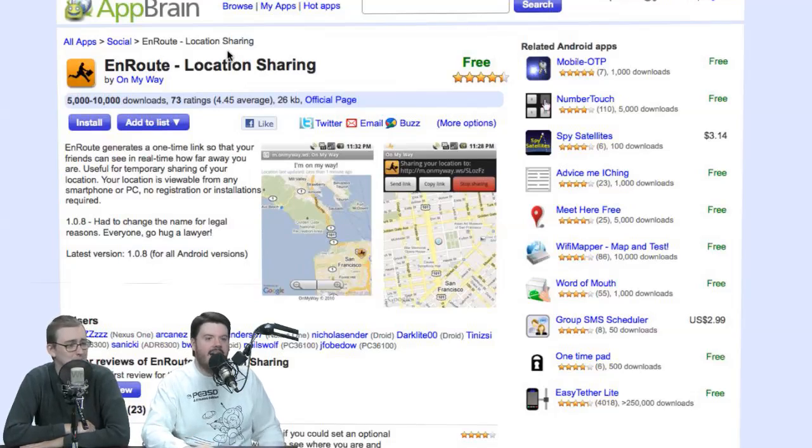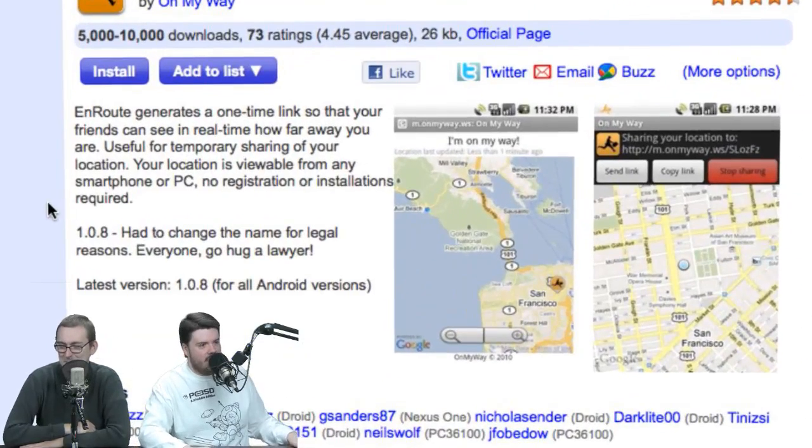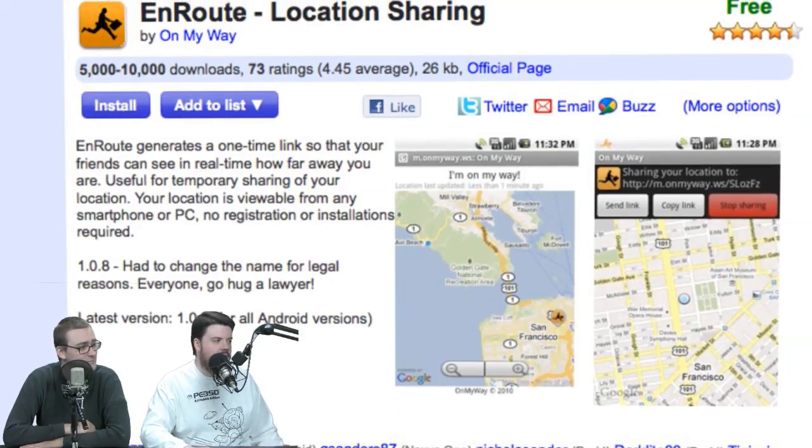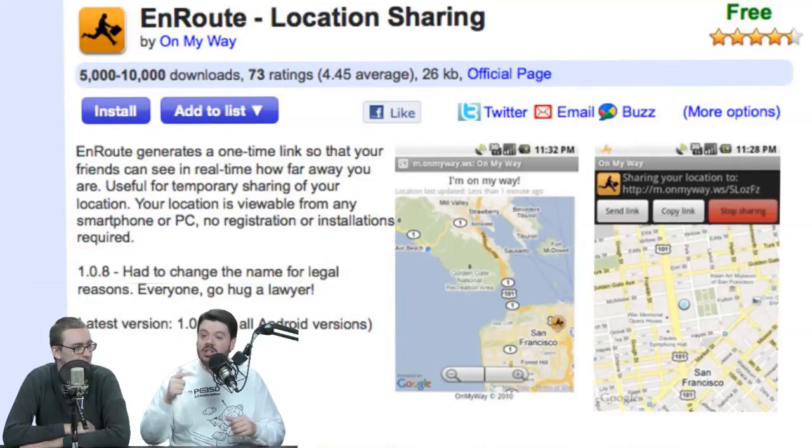This program is called InRoute, and it's called location sharing. But here's the thing: it's not one of these fruity Gowalla or Foursquare location sharing apps. It's actually practical location sharing. You fire up this program, and it lets you email, SMS, or Twitter, whatever you choose, to other people, and it's live tracking. Even if they open it on a phone, they can just use Google Maps and follow you live.